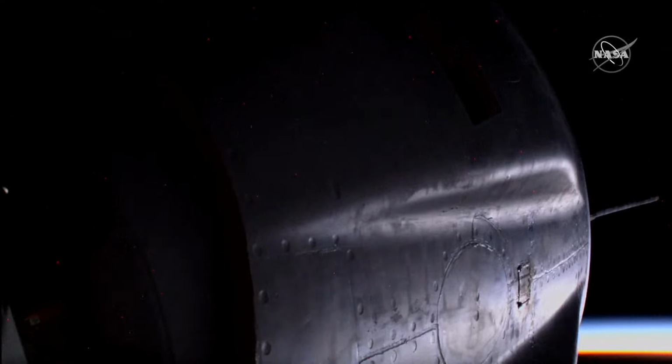And we're currently seeing our first views of Cargo Dragon as the sun rises and we enter an orbital daytime.